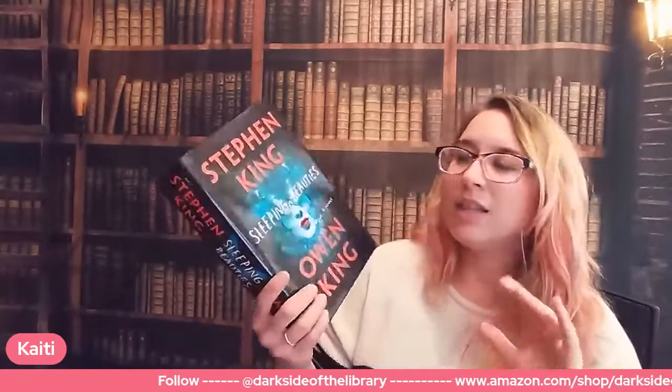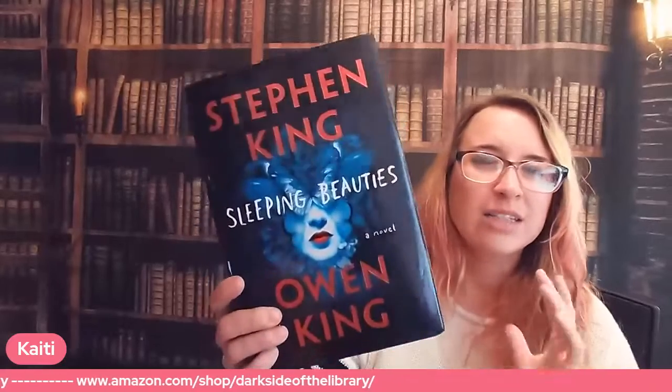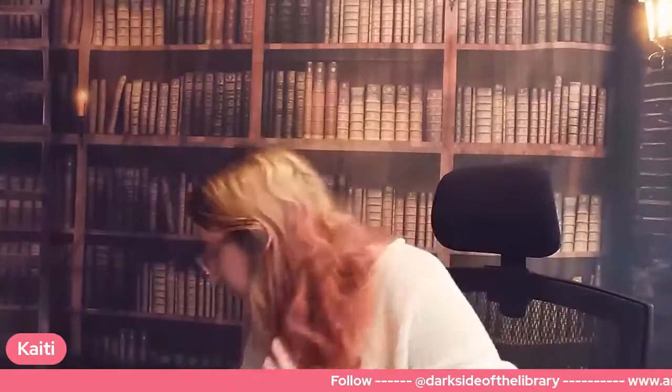So this is Stephen King's book, Sleeping Beauties. I'm pretty sure they do have a graphic novel version of this. It's massive. Like, how many pages is this monster? I mean, this is about 700 pages. So if you've got the time and you want a giant read, this one is probably going to be a really fun one. Post-apocalyptic, really interesting story here. And this is a collaboration between Stephen King and his son, Owen King. So that's a fun read.